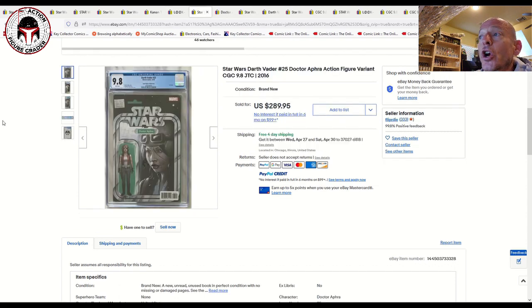Another one in my collection, courtesy of Boss Bounty, the YouTuber. He sent me this copy, and I sent it into CGC, and it got the 9.8 grade. This is Darth Vader number 25, the John Tyler Christopher action figure variant. And this one sold for $290. This is the Doctor Aphra action figure variant. And again, I don't know if it's going to be anytime soon, but I do think that this book has a lot of potential.